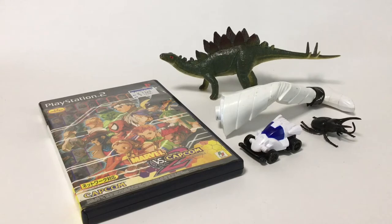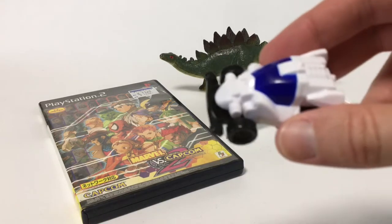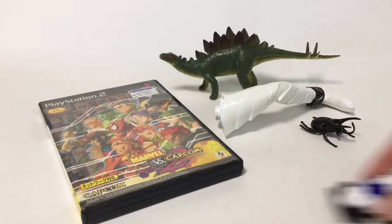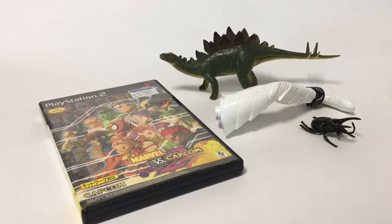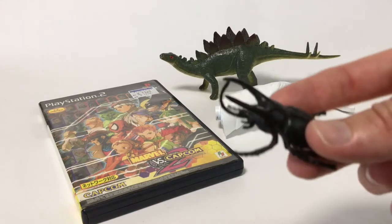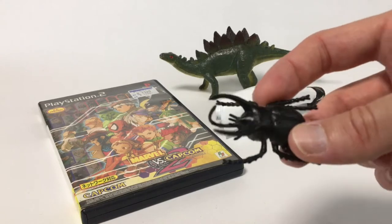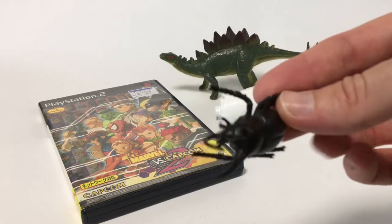So the first thing we have is this little car. Friction! Also, we have a beetle, which I thought was real at first. I thought it was a cockroach that was in the bag. Wouldn't have surprised me, but thankfully it wasn't real.